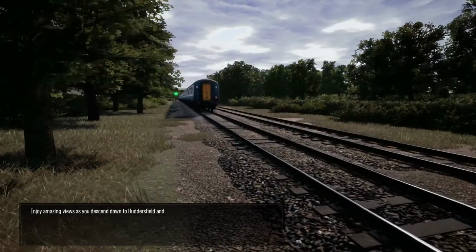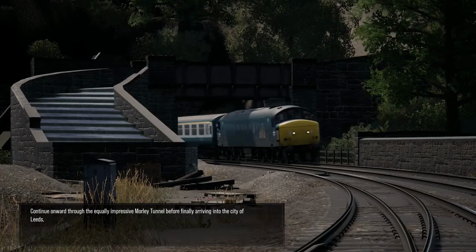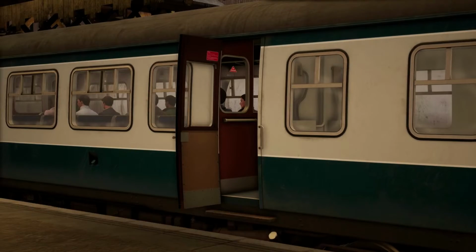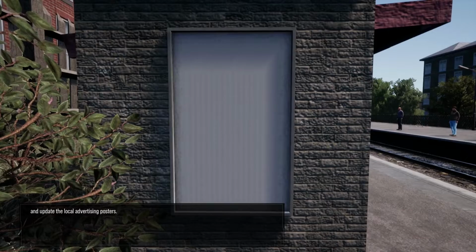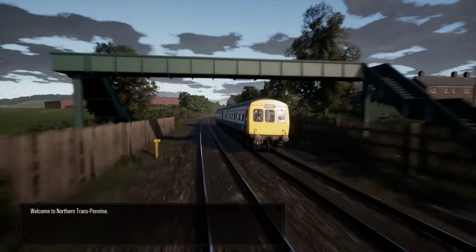Enjoy amazing views as you descend down to Huddersfield and continue onward through the equally impressive Morley Tunnel before finally arriving into the city of Leeds, which also features period-accurate station architecture. Along the way, you'll need to deliver newspaper bundles, clear away fallen logs, place route maps in stations, and update the local advertising posters. Welcome to Northern Trans-Pennine.